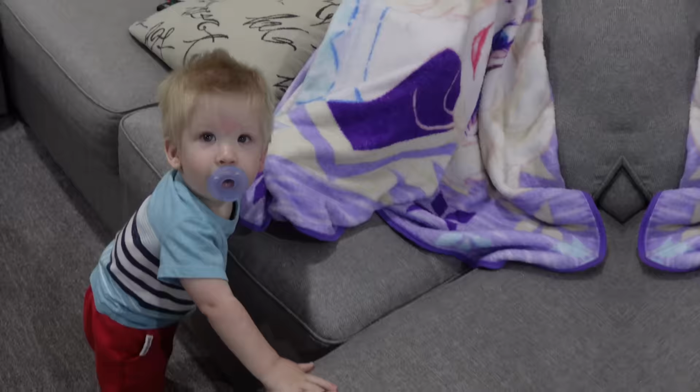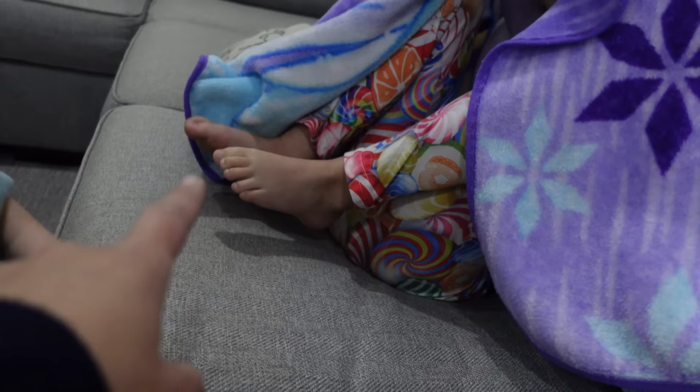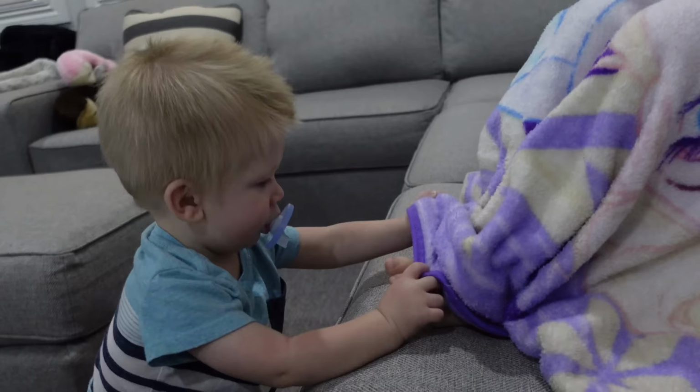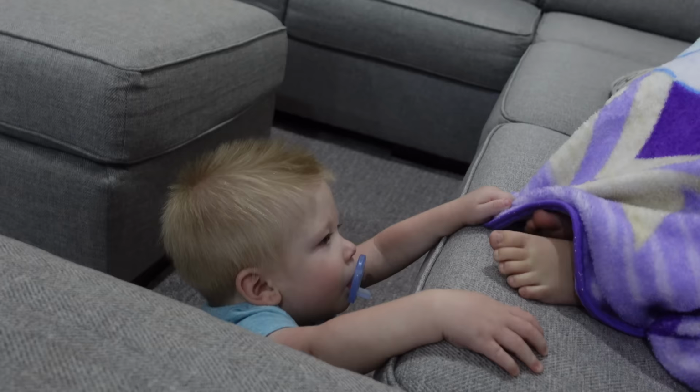Oh, look at this sweet boy. What are you doing? We just finished dinner and I look over. He's playing with his sissy's toes. Get her toes. Get her toes. Oh. What's up, kiddo? Preston, you got her toes? Is that Madison? She's gonna get you. I see you.